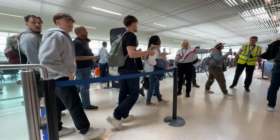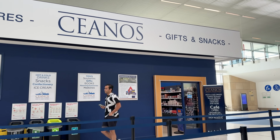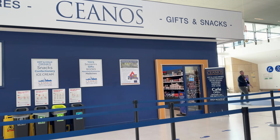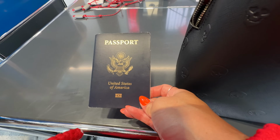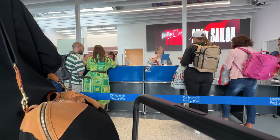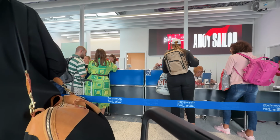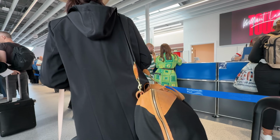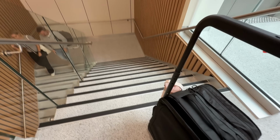But for the most part, this isn't really a port that you hang out at. So I would recommend just arriving at your boarding time, going through this process, and as you come upstairs, have your passport ready, because now it's time to check in. One thing that's helpful to know is that after you go through your check-in and you're getting your band, the next portion is going through security, and it feels exactly like the airport, like TSA security.